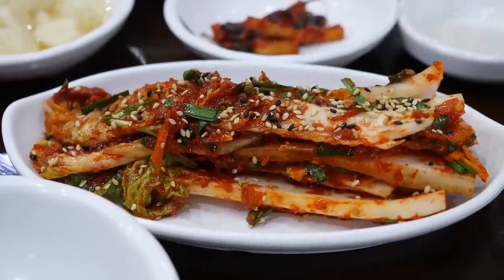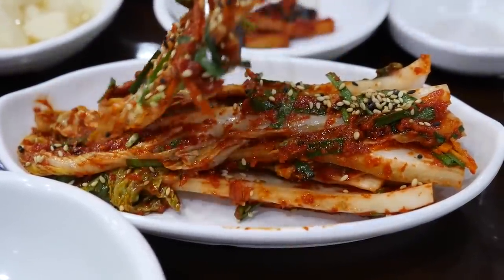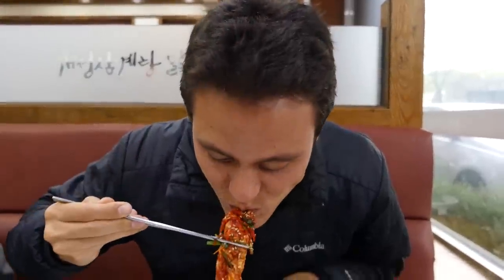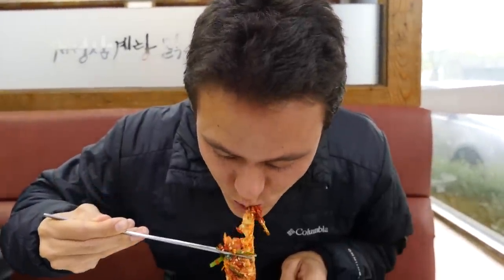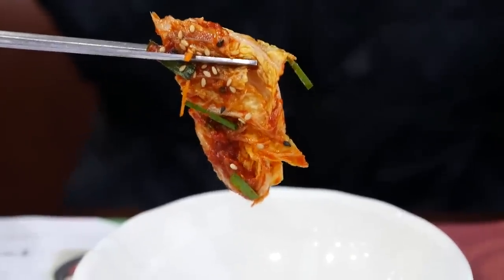Before the chicken ginseng soup arrives, I gotta try that kimchi. All of those sesame seeds on there. Oh yeah, very fresh. So it's almost more like a salad rather than a pickled vegetable. It's wonderful.